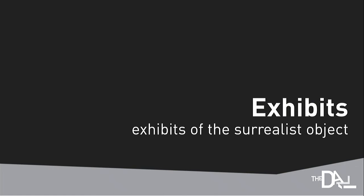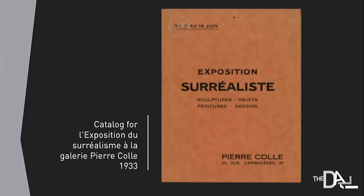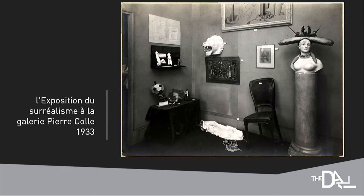Mid-1930s, exhibitions start happening. And the first one was in 1933 at the Pierre Colle Gallery. And this was organized by André Breton. And here you see a photograph, and there's a number of objects, including two-dimensional as well as three-dimensional objects.